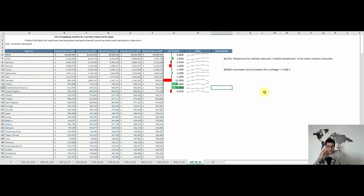Here the imports stayed relatively close to those of 2019 and 2018. Not too much volatility here, at least in the last 3 years, as you can see together. In absolute terms, we're talking about $29 billion worth of imports for 2020, with China, Germany, and Morocco the biggest trading partners. But there are others in this top 10 list, like, I don't know, France, Vietnam, or the United States, again, just to name a few from this top 10 list.